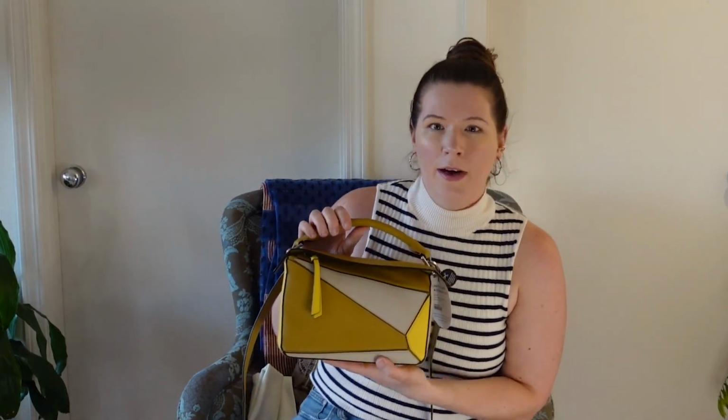So why did I choose to get this bag? I really wasn't planning on buying this bag right now. I had actually been looking at an Alexander McQueen tote bag for work. That has been a saga and a half, and I've ultimately decided against that bag, at least for now. I didn't end up getting that bag, so I decided to take the money I was going to spend on that bag and buy this. And I'm buying this bag because the puzzle design is being discontinued in a way.